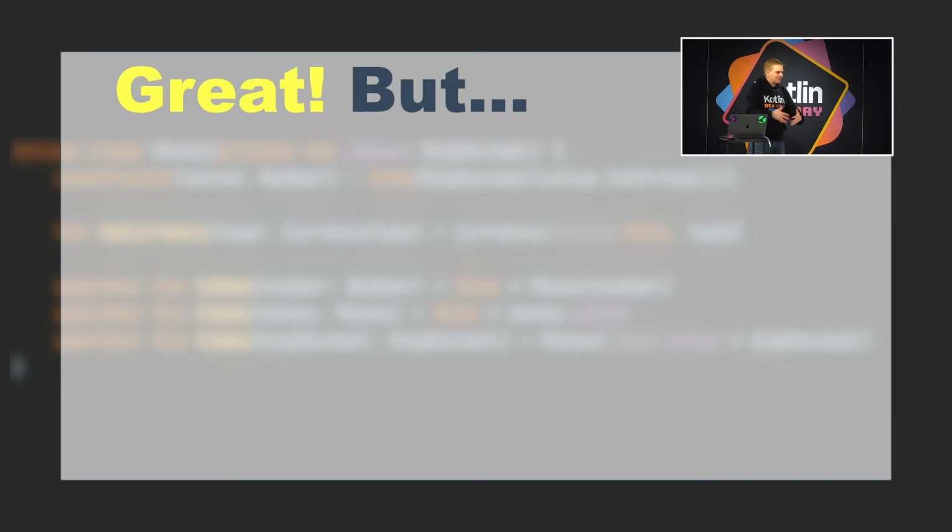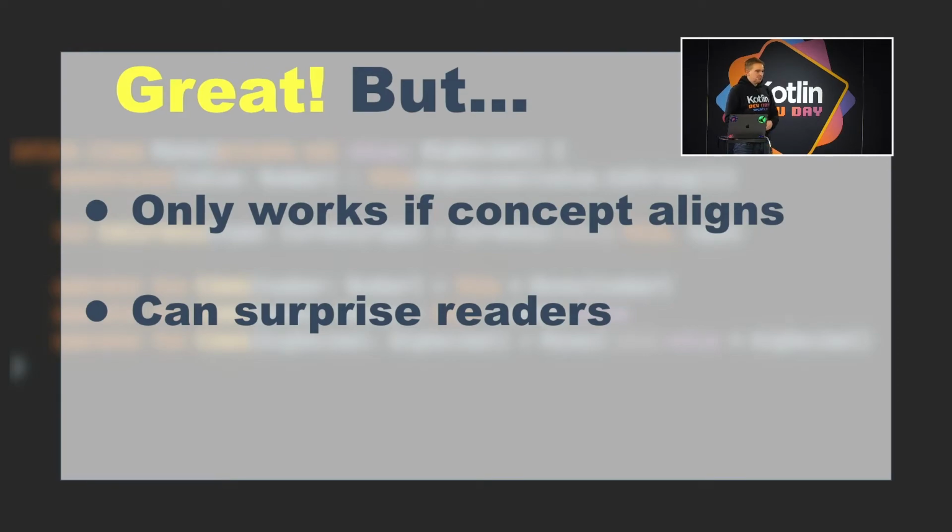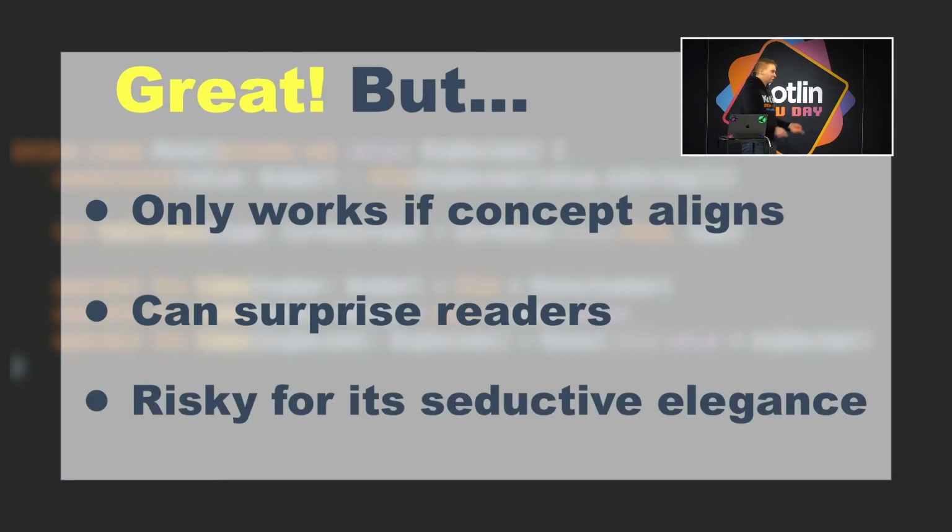So operator overloading, it's great, it's awesome. It can allow you to do math on things that it makes sense to do math on, but not everything makes sense to express as math. It really works well if you have a number that is countable, that you express with a richer type around that, because otherwise it will surprise your readers about what is going on. And this is what we had earlier about the extension methods. It's just risky for its seductive elegance. You're like, oh yeah, it's so few characters.